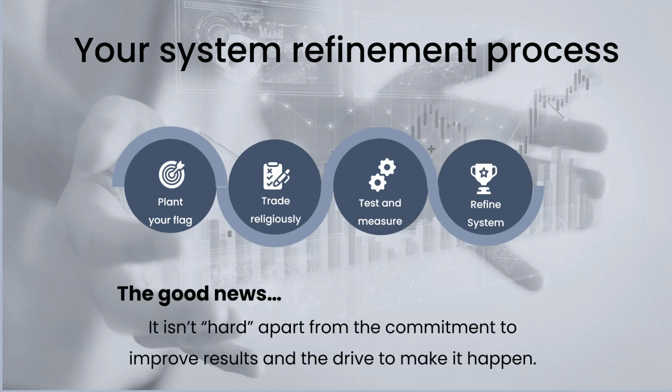And the good news is that this isn't hard. What I've just described there isn't rocket science. The thing that's hard is putting in the work and the commitment to improve results and the drive to make it happen. So you have got a process, you have got to have the discipline to actually write down and articulate a plan that works, that actually specifies exactly the trail stop you're using. It does require discipline to trade religiously and, of course, to follow through and measure what you're doing. So it's all up to you. I've given you the ABC tools of the trade, so to speak. It's up to you now to put it into practice.